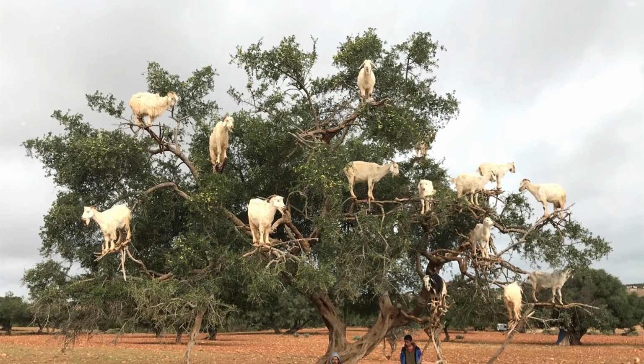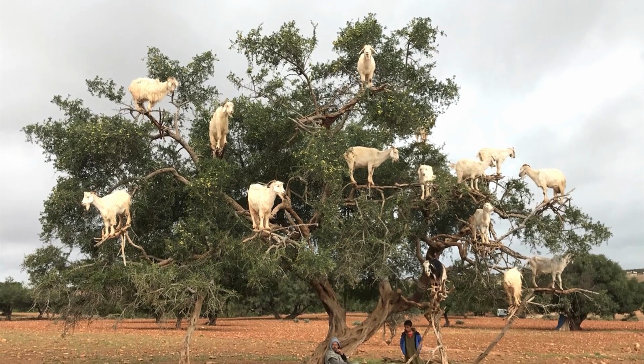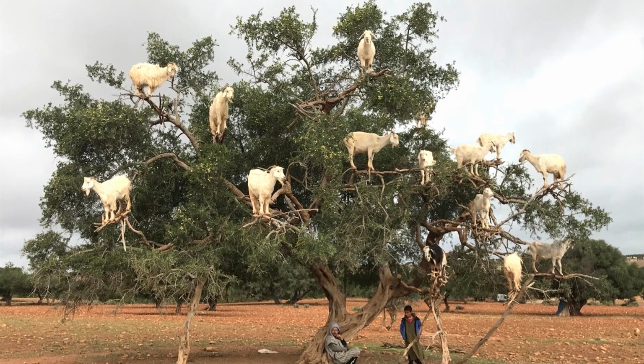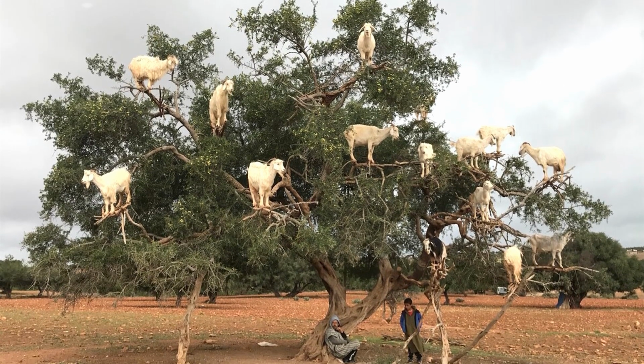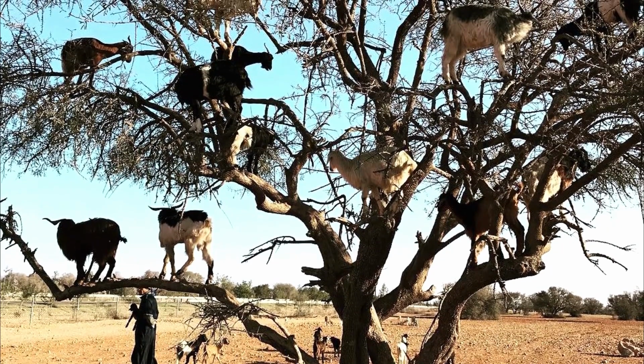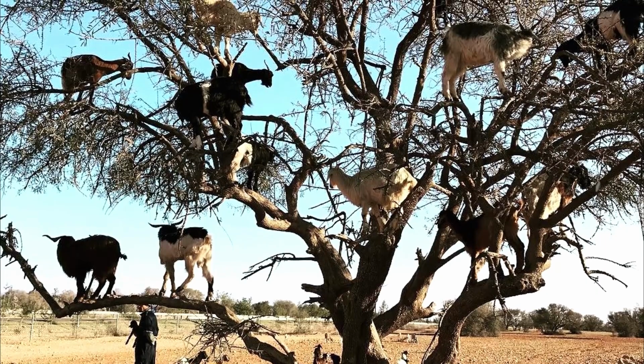It is believed that animals are beneficial because they spread the seeds of trees, thereby helping to increase the number of argan plants. The task of the shepherd is to periodically drive the herd from one tree and direct it to another. The fact is that even 10 goats can completely devour the foliage from an adult spreading tree in just a couple of hours.